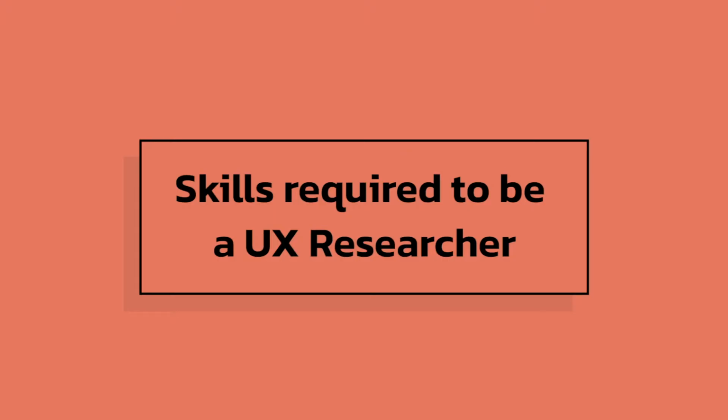Let's begin with a UX researcher. UX researchers plan, design, and carry out research activities with users that will help the team get a better understanding of the people that use a product or service. This research informs design decisions so that websites, software, and services all meet user needs. UX researchers often work alongside designers and developers in all stages of the product cycle, as user research is an iterative process. Skills required to be a UX researcher.